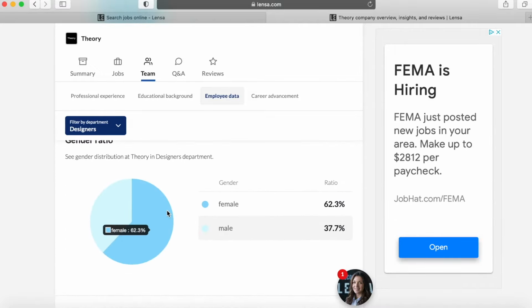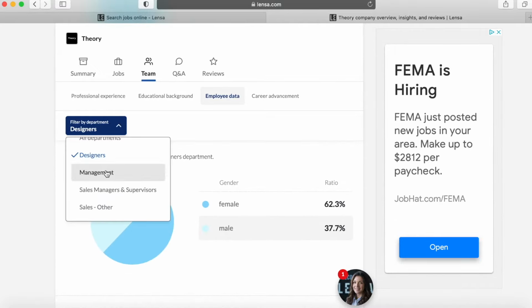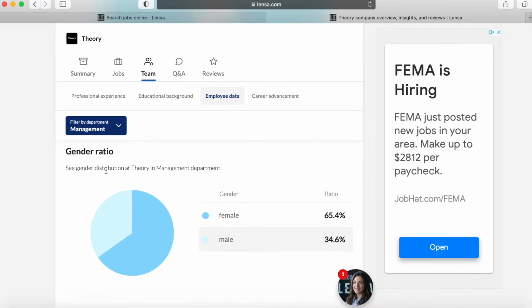You can also see how diverse their employees are. You can filter by gender.